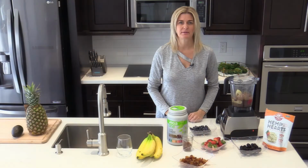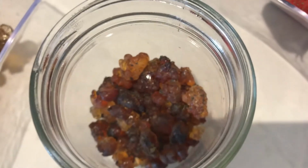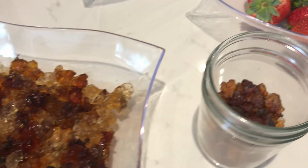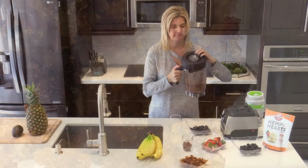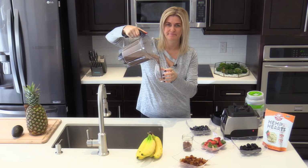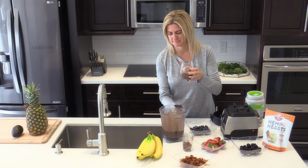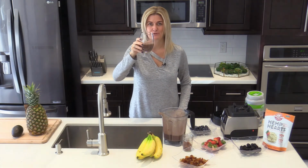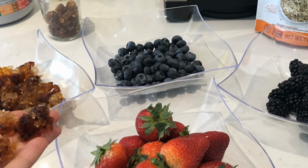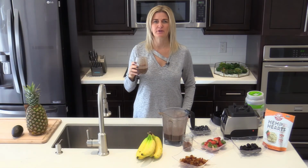Next step is to blend up the ingredients. Here we go. Let's try it. Nice. Cheers to your skin's health. That tastes delicious. I hope you get the opportunity to make this type of a smoothie using our hero superfood TCM ingredient, peach gum.